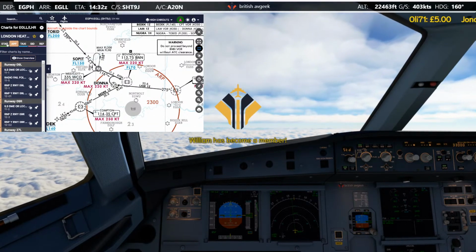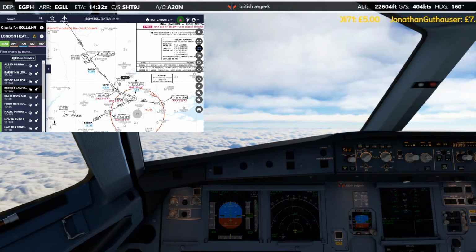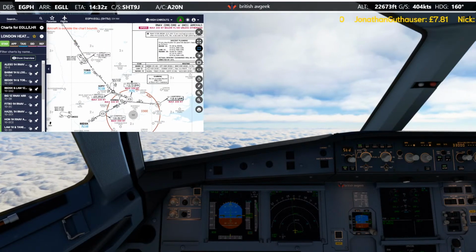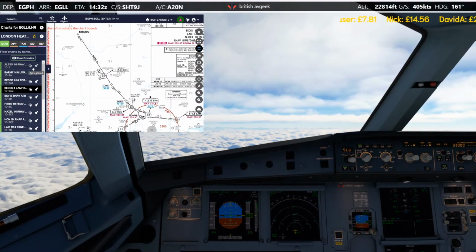What was I on about anyway? I'm looking for the NUGRA arrival anyway, which we've now studied in depth while we've been chatting and getting all sorts of little altitude pings.